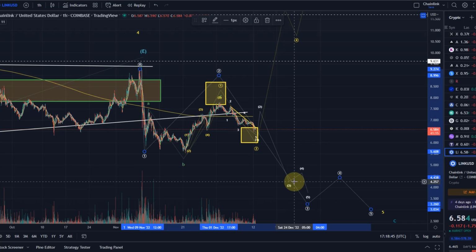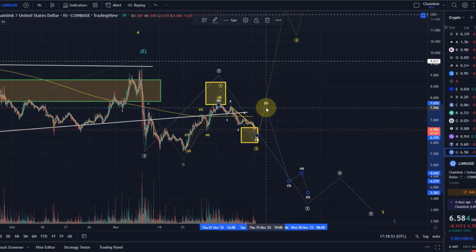Obviously not all in one straight line, but from those support areas, as I mentioned, recovery is expected, but most likely only a relief rally in this wave 2.